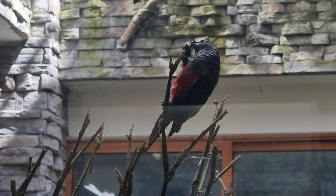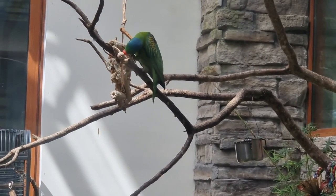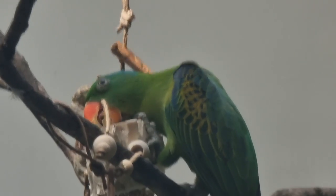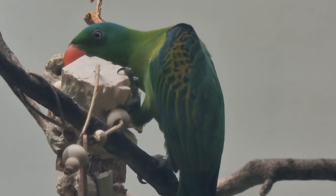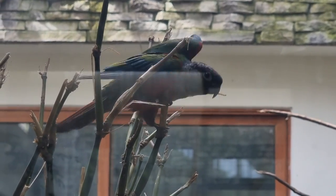See? Look at them. I knew it. I knew the birds would love that square cubic one. All right. That is one happy and engaged parrot. I could just sit here and watch them all day. They are so entertaining. Oops.